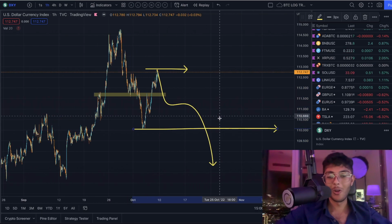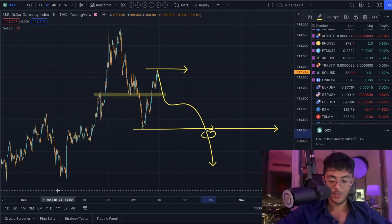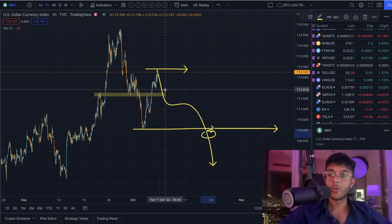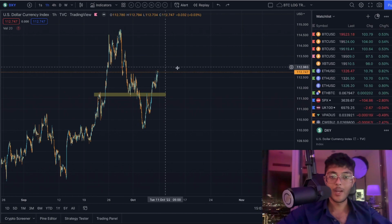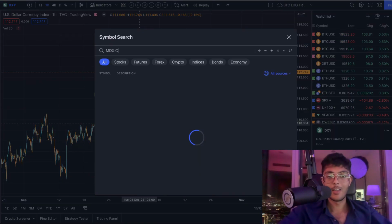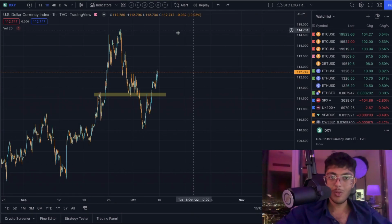And if the dollar is able to get down below this level, I think that would mean we are potentially looking at a short-term downtrend for the dollar, which would mean so much relief for the S&P 500 and for Bitcoin as well. Right now, this is wishful thinking, but it is something that MDX Crypto was talking about, so I just did want to bring that to your attention right here.